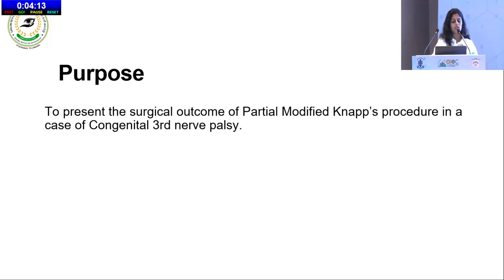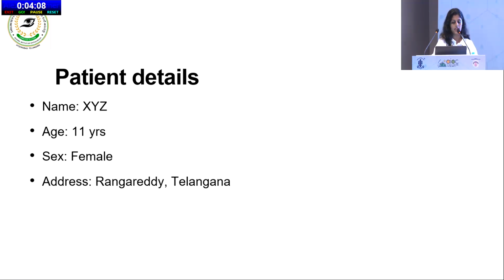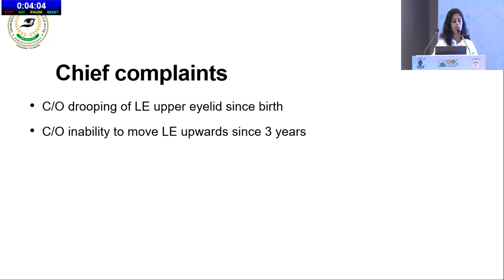My purpose is to present the surgical outcome of partial modified NAP surgery in a case of congenital third nerve palsy. So my patient here is an 11-year-old female from Telangana who had the chief complaints of drooping of left eye upper lid since birth, and also inability to move left eye since 3 years.